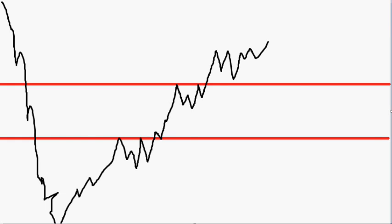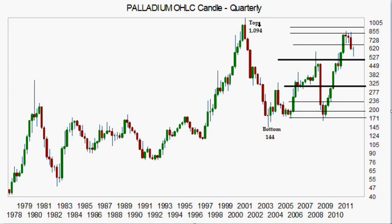Now let's move on to Palladium. Within this chart, we have a top here at around 1094 and a bottom at 144. We have 8 different Fibonacci lines, the 38.2 and the 61.8%. Now the ones above it represent a 76.4%, an 85.4, and a 90.9%. And then this is the polar opposite of those numbers. So 1 subtract 76.4 is 23.6, 85.4 would be 14.6, and 90.9, the difference would be 9.9%.